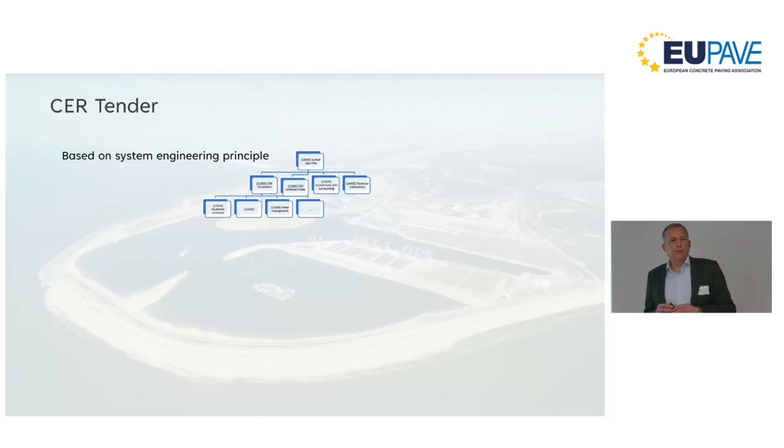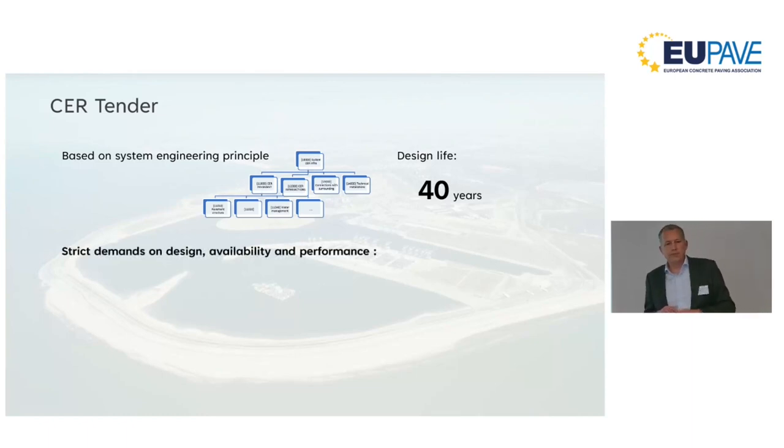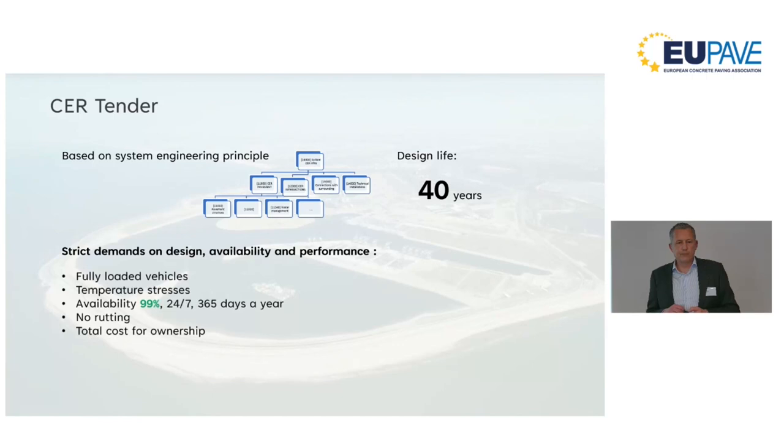The container exchange route was put on the market as a tender based on a system engineering principle. So it's totally integrated. Every aspect of the whole system was engineered as part of it, and so was the pavement itself, the CER route, as we call it. It had to have a design life of at least 40 years, and there were some very strict demands on the design, the availability, and the performance of the route.